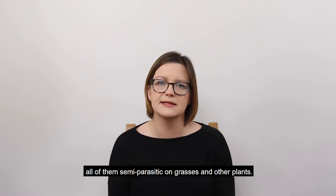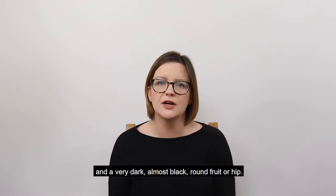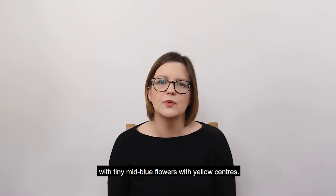Burnet Rose is a beautiful native rose with creamy white flowers and a very dark, almost black, round fruit or hip. This is the spiniest of all the native rose species. Early forget-me-not is a low-growing plant that blooms between April and June with tiny mid-blue flowers with yellow centres.